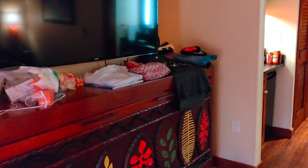So as I started putting my stuff up, I'm realizing there is no storage in this room. There are no drawers at all. So I just put my clothes on top of this thing. I just piled it up on there. And Fito's not even going to take anything out of his suitcase. He's going to live out of it. So that's something to think about.